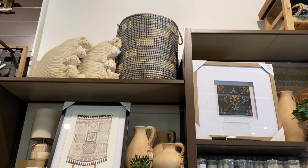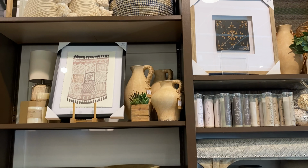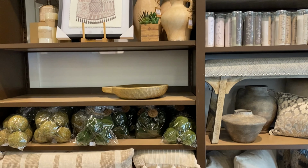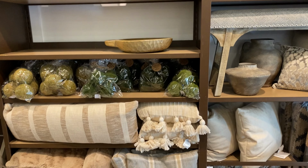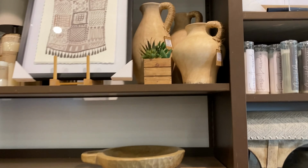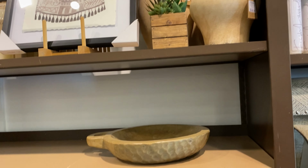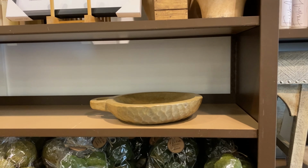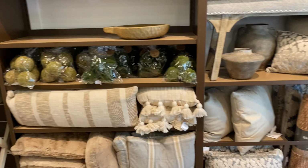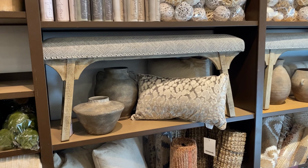Okay, you guys, the brown vessels that we're looking at right now, I'm so thinking about getting those. I feel like they would be a nice addition to the home decor of my house. And then also they have the moss and greenery cue again. You can see the vessel, the centerpiece there, and you would put the greenery inside the vessel. So they have the moss and everything you need to get that look that you guys are going for.